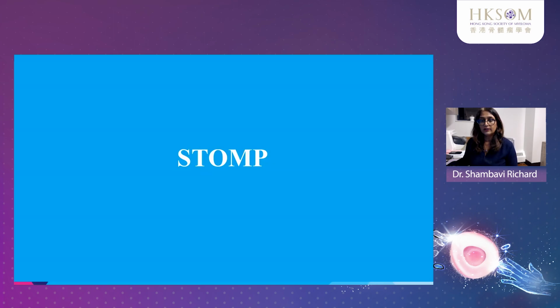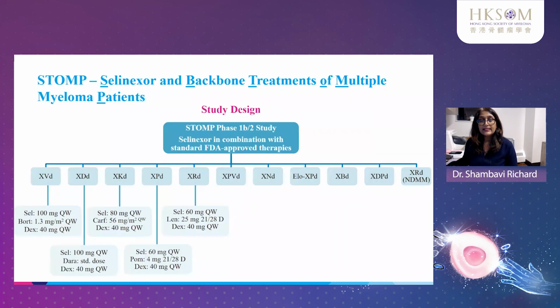To the STOMP trial. STOMP is an acronym for selinexor and backbone treatments of multiple myeloma patients. It is an ongoing multicenter open label phase 1b/2 study to assess the efficacy and safety of 10 combination therapies in 11 arms, both in dose evaluation and expansion phases. 10 arms enroll patients with relapsed refractory myeloma, and one arm is for newly diagnosed myeloma. The plan was to enroll approximately 518 patients, and these are the various combinations and dose ranges as shown on the slide.